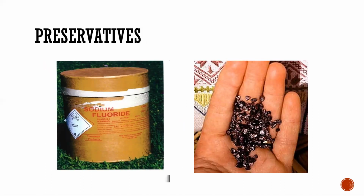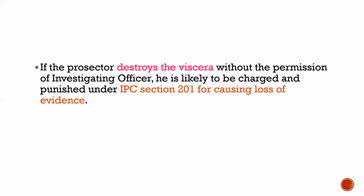This is the picture of sodium fluoride, which is used as a preservative for blood. And there is a condition that if the prosector or the forensic pathologist destroys the viscera without the permission of the investigating officer, the prosector or the forensic expert is likely to be charged and punished under IPC section 201 for causing loss of evidence.